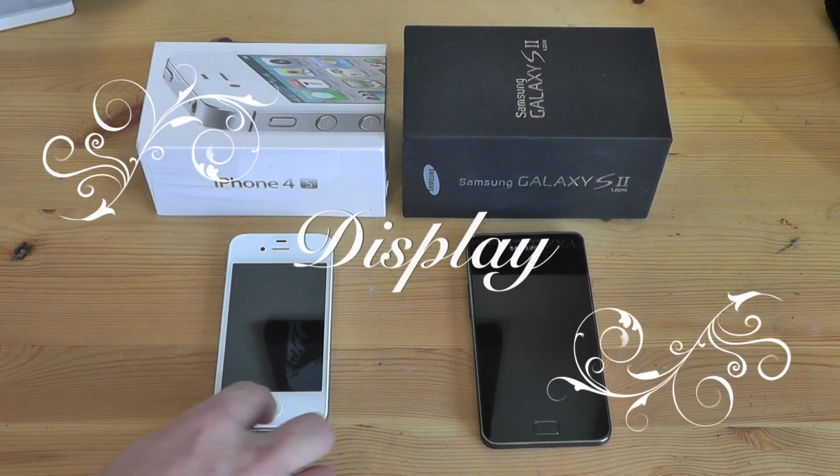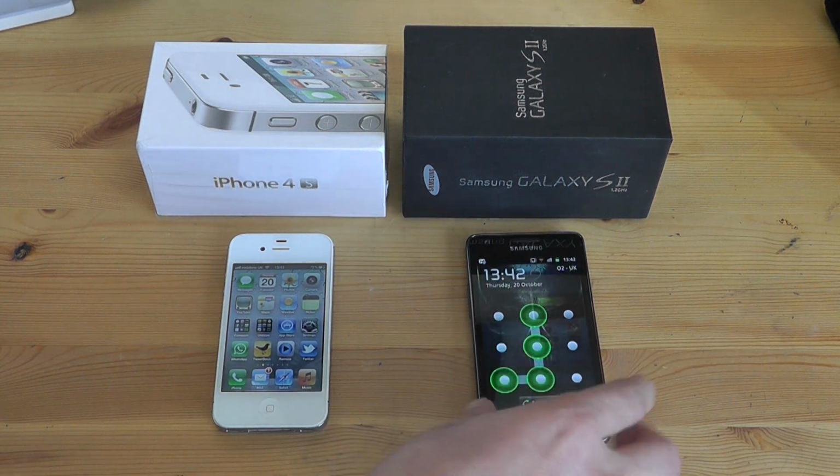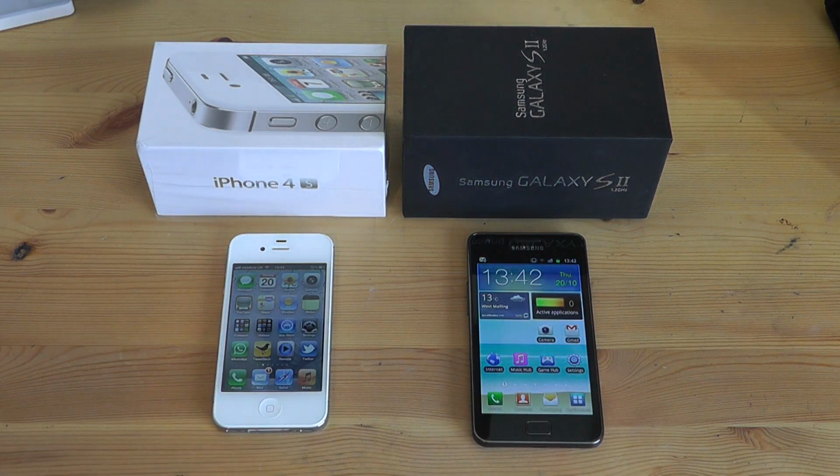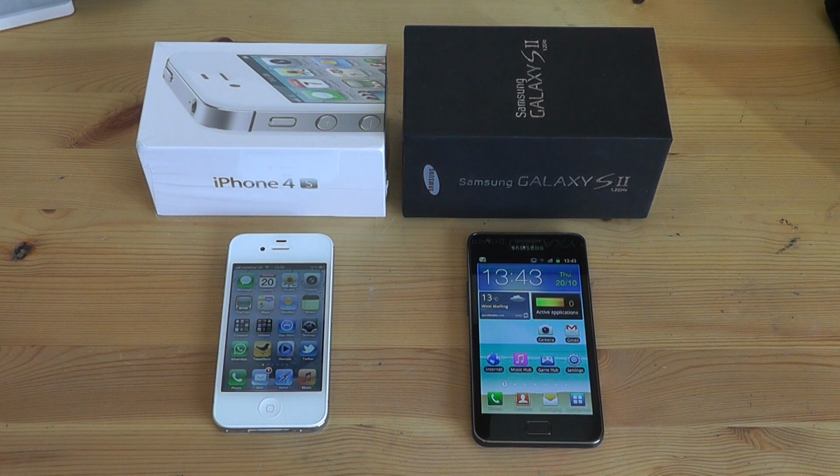Now, let's just talk a little bit about the displays of both of these devices. They both have absolutely stunning displays. So let's just start off with the Samsung Galaxy S2. It has a Super AMOLED Plus capacitive touchscreen with 16 million colours, running 480 by 800 with a 4.3 inch screen, and that's a 217 ppi pixel density.